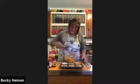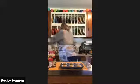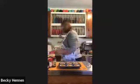Okay. Like I say, I have enough for probably another one or two, so I'll do that later. But here is our muffins. Throw those in the magic oven.